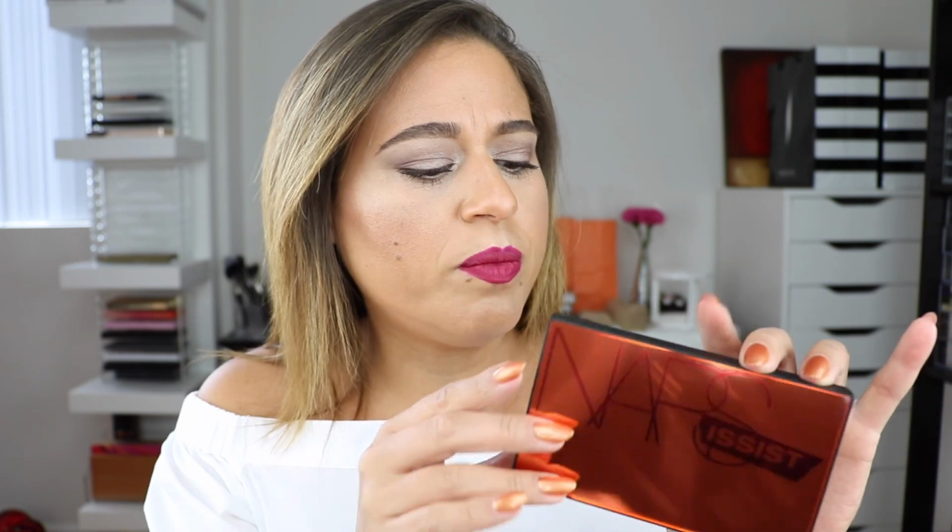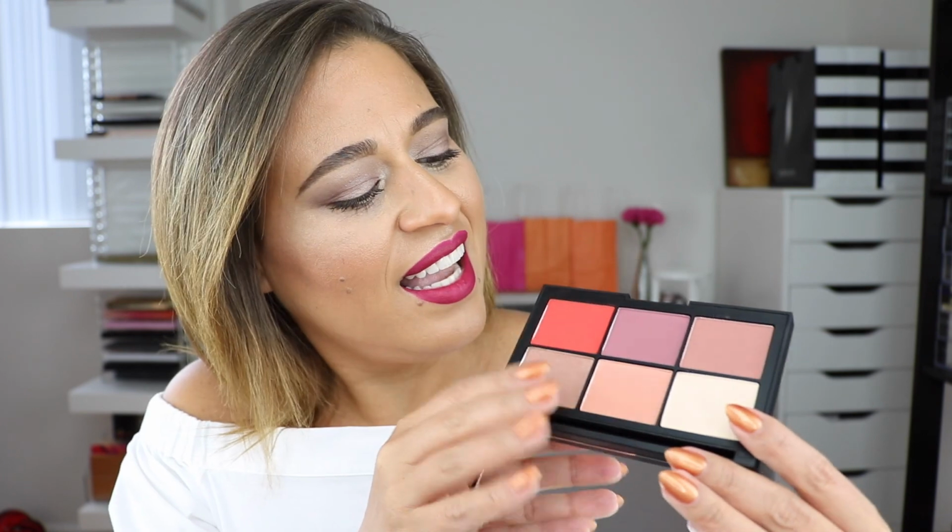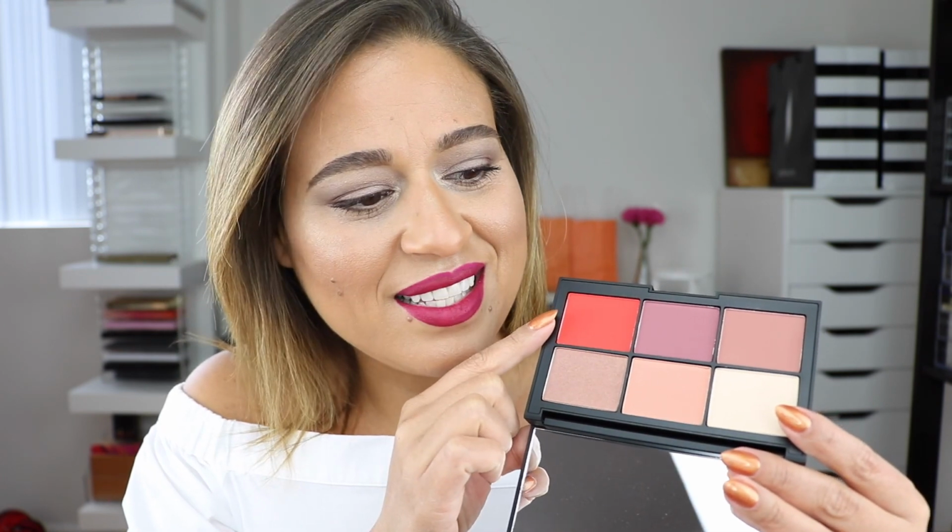Alright, this is what the palette looks like. Now, I know that in store this has been sold out. I've still seen the one with the pink, which was the Unfiltered 2, but the one that we wanted was the Unfiltered 1 because the shades inside are sort of more medium to dark skin friendly. This is what the shades look like. I'm especially intrigued by this blush right here.